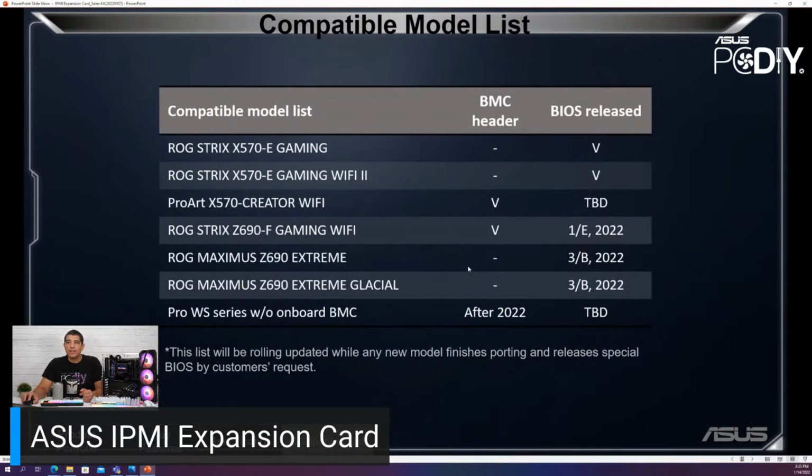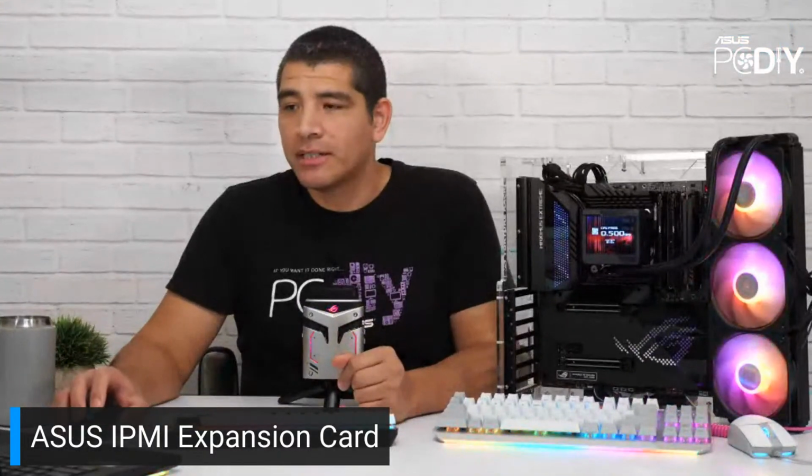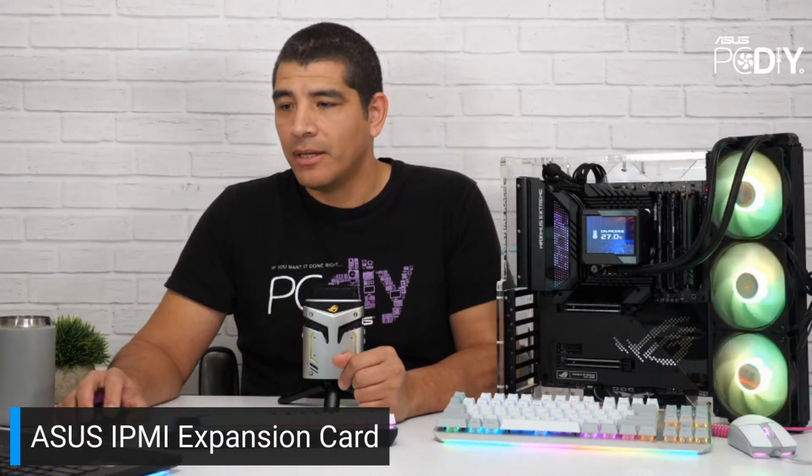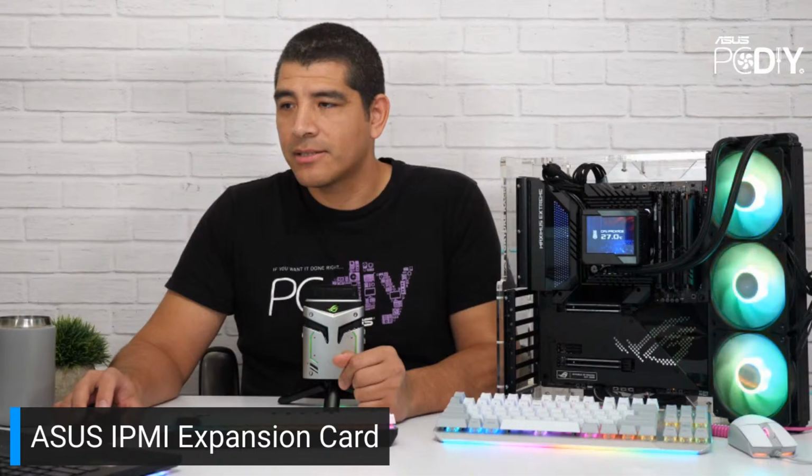Okay. So as of right now, the initial compatibility matrix you'll see is going to be on Z690 series motherboards. So the Z690-F, the Extreme Glacial, Pro Series, WS Series motherboards, right? The X570 Creator and X570-E and -E Gaming, okay? Now, whether or not we will have more models, make sure to keep tuned. We are testing the waters here to see what the community response and feedback will be for this type of product. So again, this is going to be our IPMI remote access card. Let me go ahead and show that to you one last time, and we will get ready to move this along to the next product.